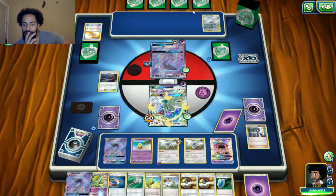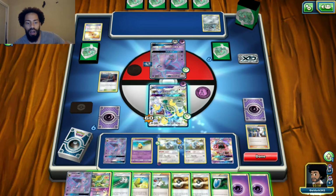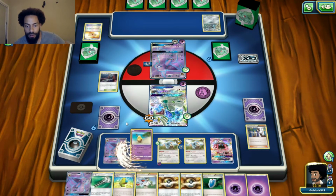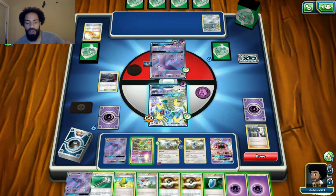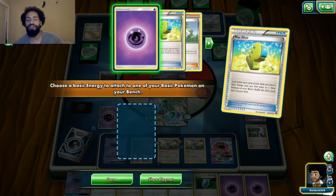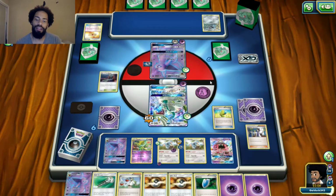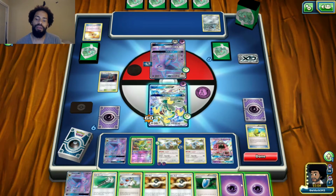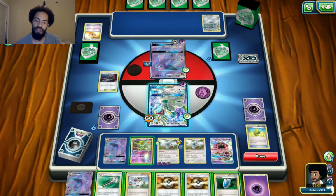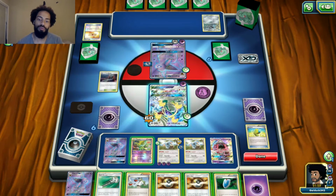Oh wait. Okay, so I'm gonna put the Choice Band on Komala. I'm gonna evolve the Hypno, and hopefully we can get a double Colorless. Or hopefully we hit, this is what I meant with the Max Elixir. Get that on the Komala. Attach another energy on the Komala. Okay, you guys feeling me? So we're gonna retreat. This is why it's so clutch to have the Altar of the Moon.